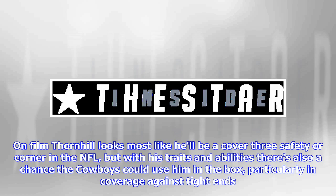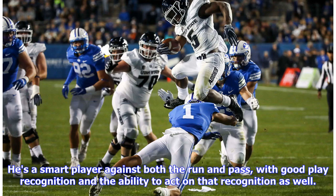On film, Thornhill looks most like he'll be a cover 3 safety or corner in the NFL, but with his traits and abilities there's also a chance the Cowboys could use him in the box, particularly in coverage against tight ends. He's a smart player against both the run and pass, with good play recognition and the ability to act on that recognition as well.